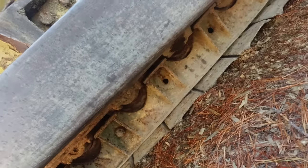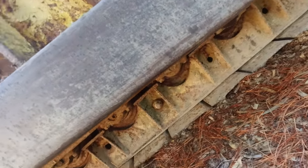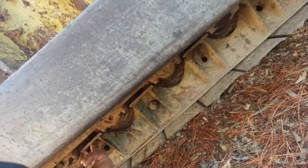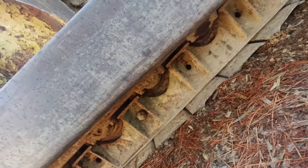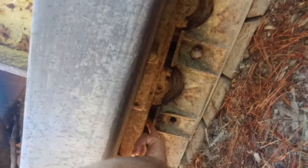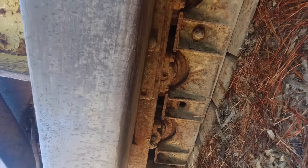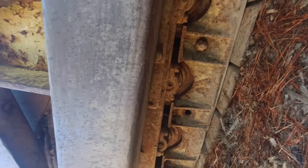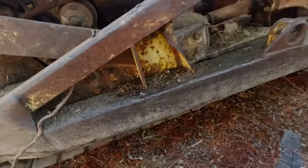Whoa, that's just about falling off. Crap. Lucky that didn't come off, actually. Looks like the bolts are broken there. Probably just easier to weld that on, I think, rather than trying to get those bolts out. How would you get those broken bolts out of there? I suppose you'd have to jack this side right up and extract them, drill them out somehow. So that's one job to do, sort out the track guards.